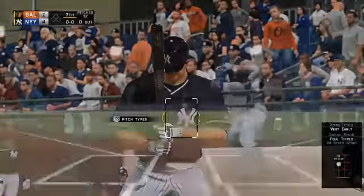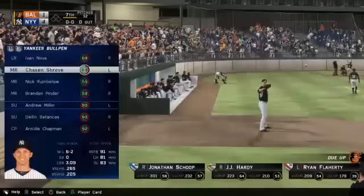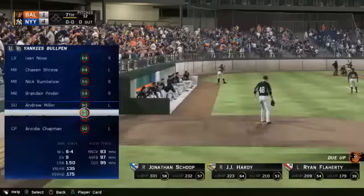Brett Gardner to step in to kick off the inning with Alex Rodriguez waiting on deck for the Yankees. Well, you know, he's been on base twice in this one already, so let's see if he can do it again.